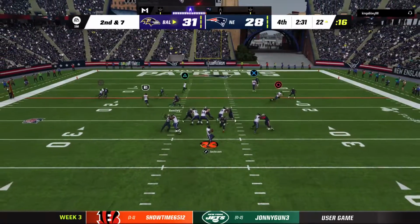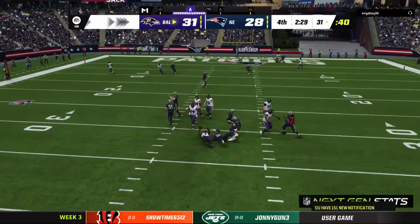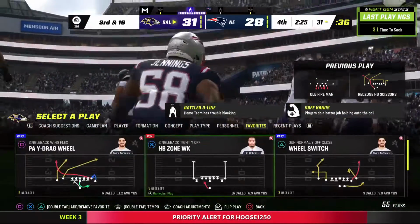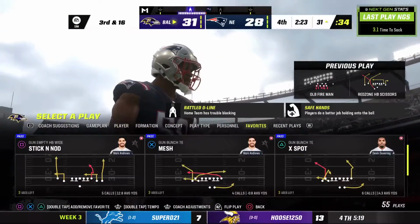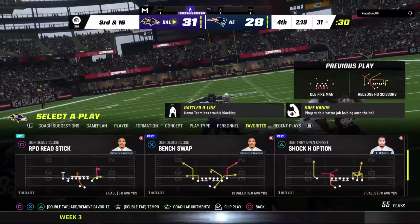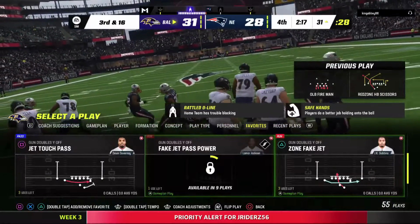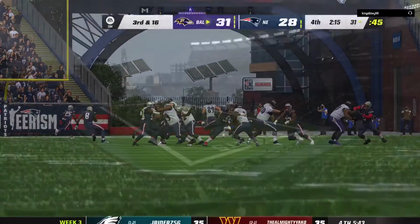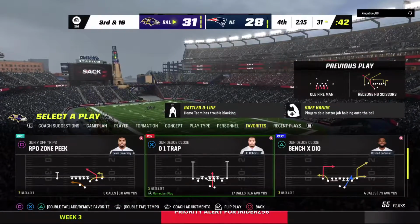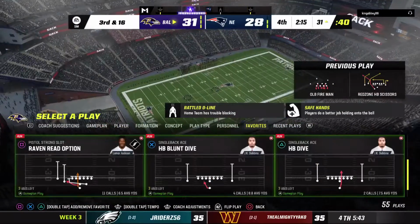From the 22, Jackson under pressure, and he'll go down. Sacked back at the 31. Anthony Jennings from that outside linebacker spot gets in there. It's a loss of 9. The passing game's been struggling a bit today, and that was the latest example. Haven't been getting much yardage out of it, and now on his back after the last play, he faces 3rd and long.